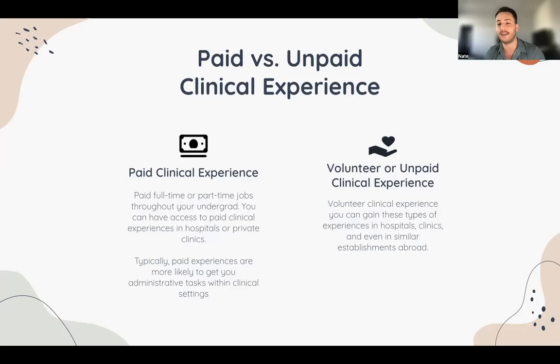And I think that's the important part, where maybe you start to switch or pivot to another type of clinical experience where you get maybe a little bit more experience out of it. For me, that was medical scribing.